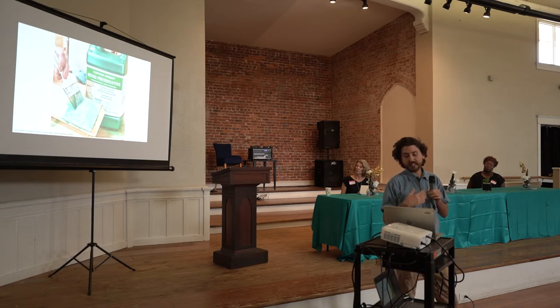Some more naturally decay-resistant woods include black locust, cypress, osage orange, red cedar, redwood, and white oak. A very important note about cypress, though: it's so hard to tell that it's sourced correctly. The University of Florida does not recommend it.